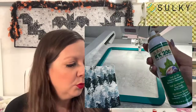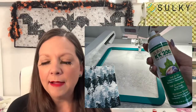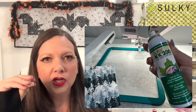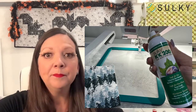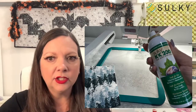All right, so after we have done our placement stitches, we're going to take our background fabric, and our background fabric is going to get a piece of batting attached to it. We're going to use Sulky KK2000 to secure our background fabric to the batting piece, and then we're going to use the KK2000 to secure our fabric and batting to our soft and sheer stabilizer, making sure that all of those placement stitches are covered. So now we have our background fabric with the batting attached on our hoop.